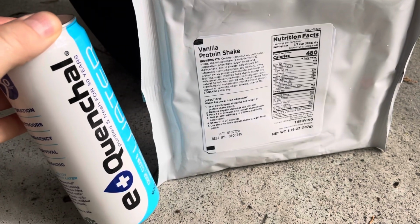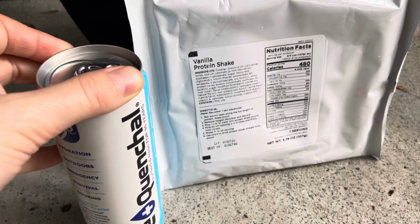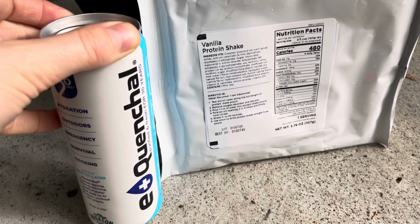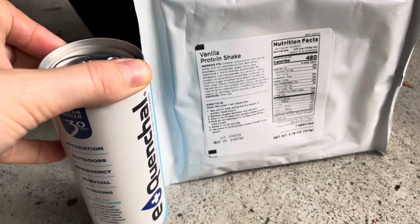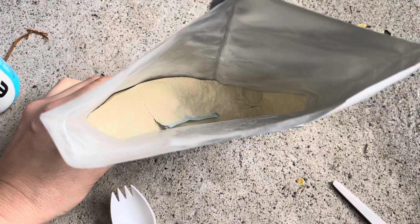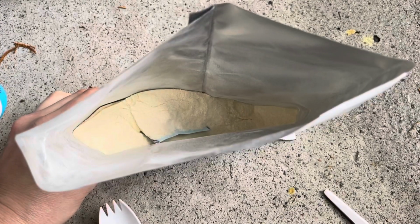Okay, it's lunchtime, vanilla protein shake. So I need to open it up and put 1 can of water in, because it's in units of cans this time, and shake it for 15 to 20 seconds. Then it looks like it is ready to go. Okay, this is what it looks like inside. It smells very sweet and like vanilla from here, and I just gotta take this oxygen absorber out.